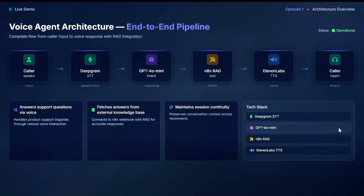Once the speech is converted into text, it is passed to the language model. Here we use GPT-4o Mini. This is where the core intelligence of the system lies. The model understands the user's intent, processes the context of the conversation, and determines the appropriate response or action.